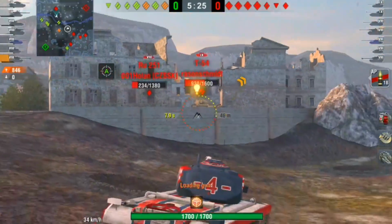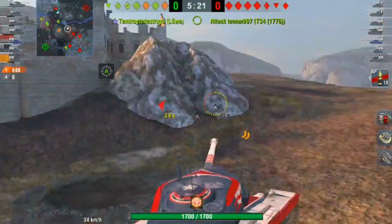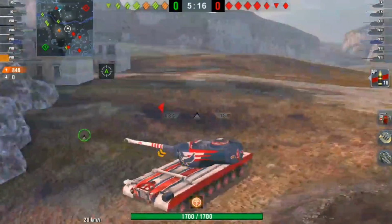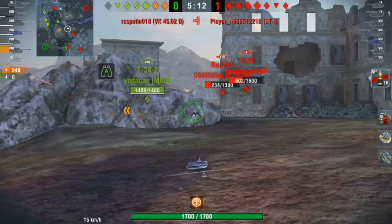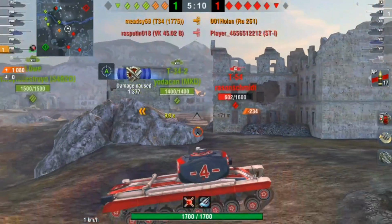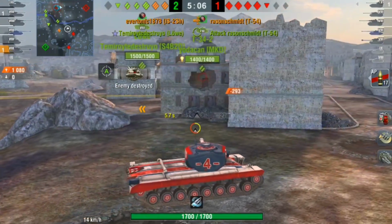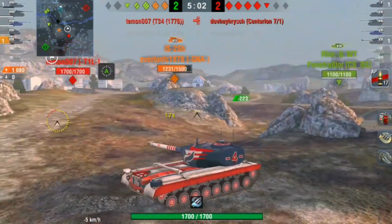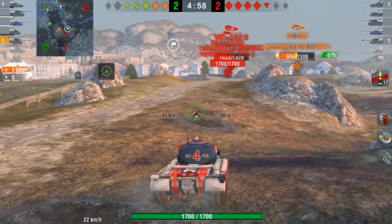And then I end up dying before he did, which meant we lost the battle. But I'm now telling him I'm going to push these mediums because they are actually really funny. They get spotted and they just don't move. And there's a tier 9. There's 2 tier 9s in this game. And this T34 just completely ruined it for their team. I don't know what they were doing. They just come around here and they stayed there and they didn't move.